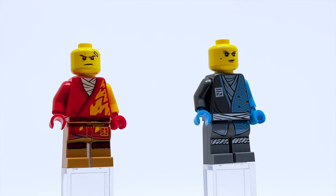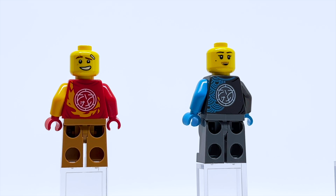And there's the look of these guys with their hoods removed, and there's their back torso prints as well as their alternate faces. Back torso prints both have that ninja symbol on them, and you can see both of them have their elements sort of swirling around the symbol.